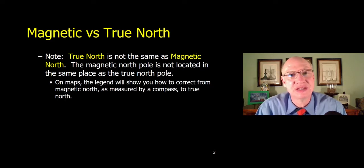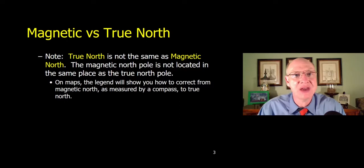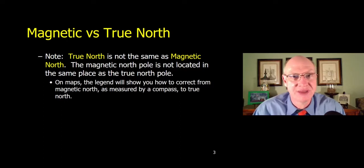True north is the north geographic pole, whereas the magnetic north pole is the location where the Earth's magnetic field comes out up near the North Pole, and the two of them are different by many hundreds of kilometers. And that means that a compass pointing towards the magnetic pole does not always point towards the true geographic pole.